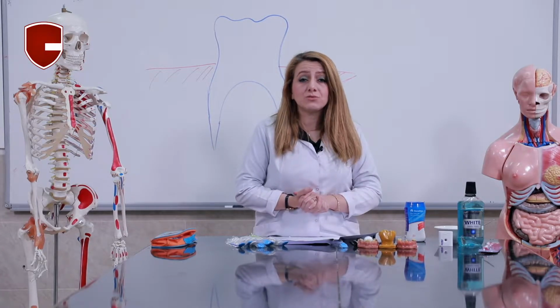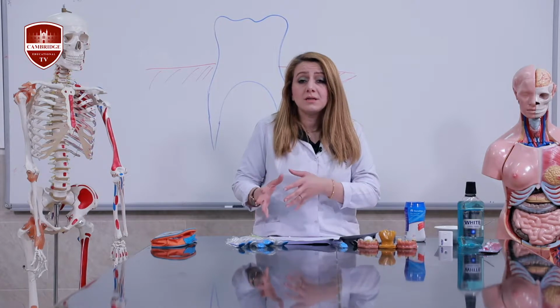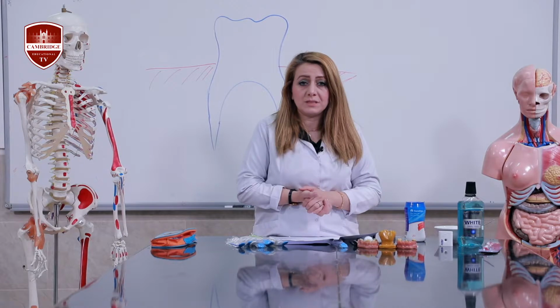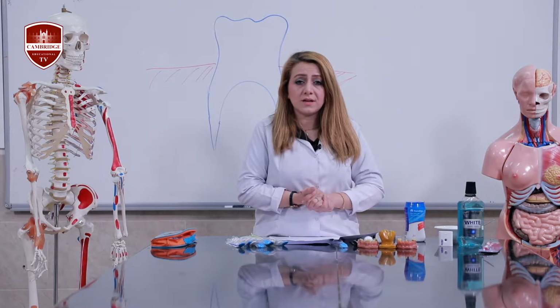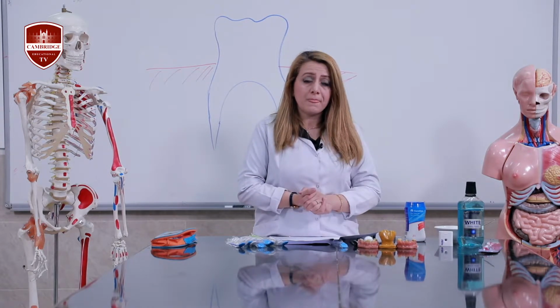Don't wait until it gets really bad. If we catch it at the beginning, we can cure it before it gets worse, so then we won't have to do another treatment. So once you have the feeling, please go see your dentist as fast as you can to know what's going on, what's the problem, then we find the solution.